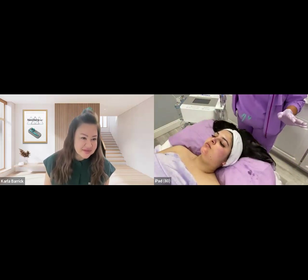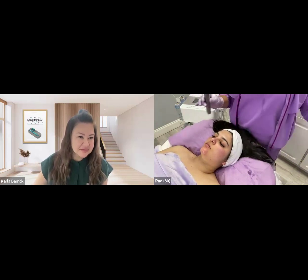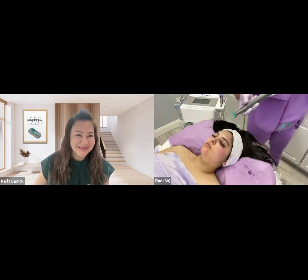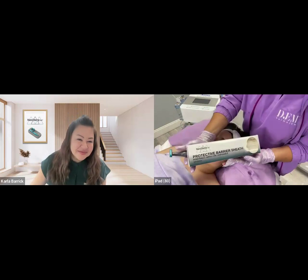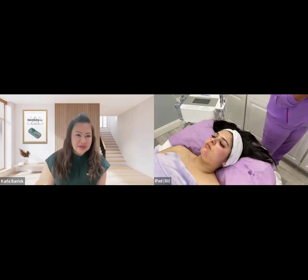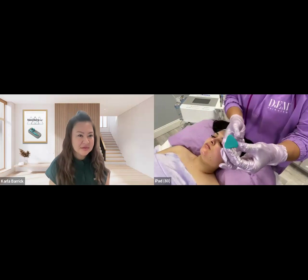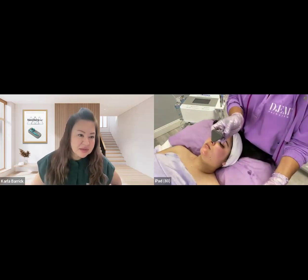Okay. So now I'm going to go in with my microchanneling, which I have the new NanoStamp 360 sheaths, guys. Protected skin. If you don't have these, you need them. They're sized exactly for the device. And I have a 0.25 microchannel cartridge on. So you guys can see how many needles are here.